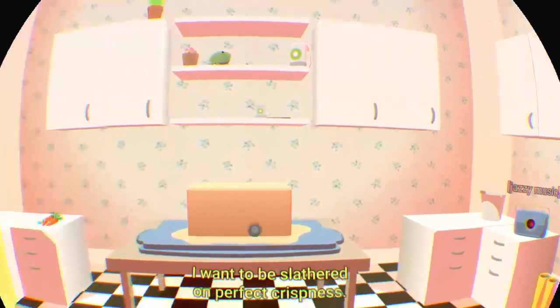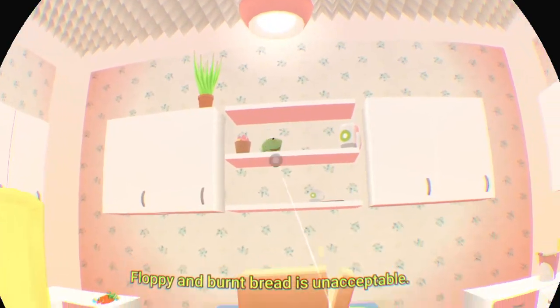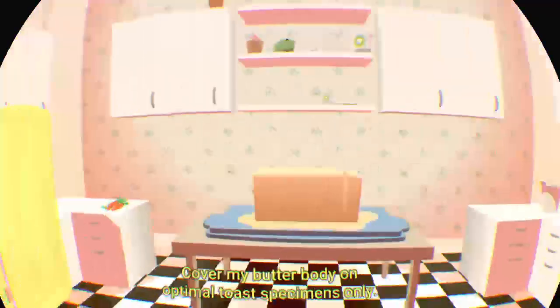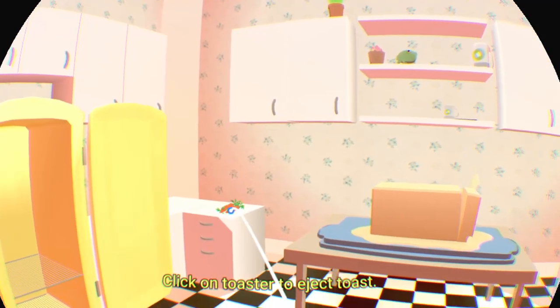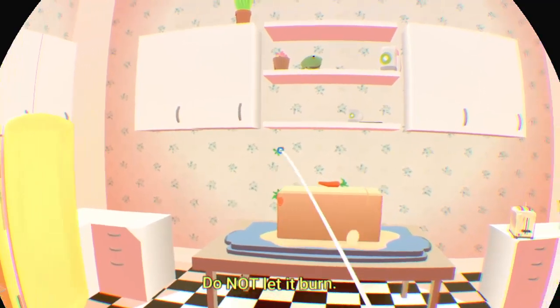Pay attention! On perfect crispness. Floppy and burnt bread is unacceptable. Cover my butter body on optimal toast specimens only. Click on the toaster to eject toast. Do not let it burn.